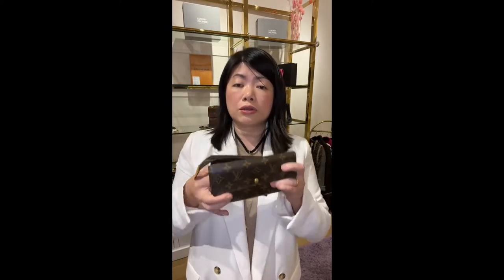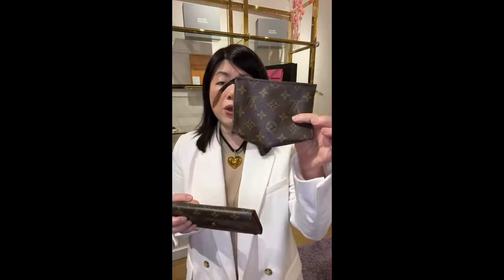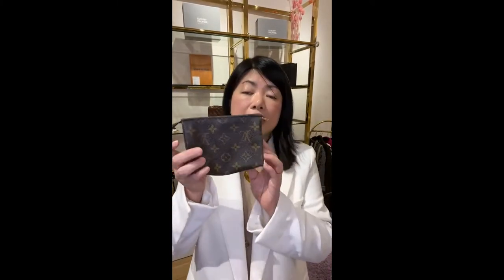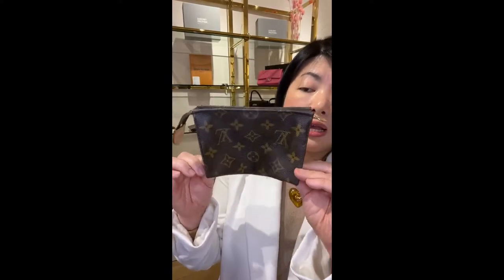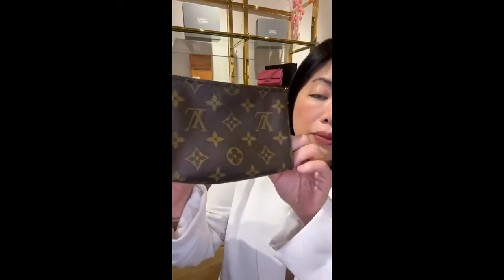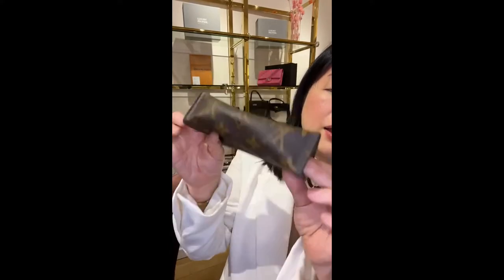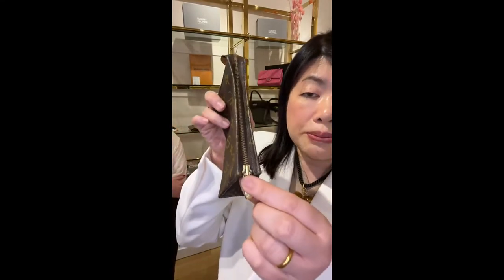So I've got two small goods, accessories from Louis Vuitton. I'll start with the little mini pochette, because I know you guys love these makeup pochettes. This is the size 15 little toiletry pochette. It has that coated monogram design, good condition, and has a little zipper pull.